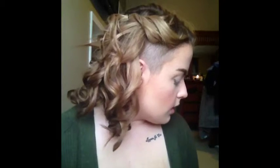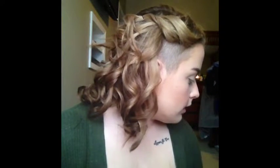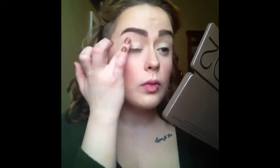So what to do next is the question. I'm not really sure. I don't know what I want to do. So I'm going to start by diving into my Naked 2 palette and taking the shade Booty Call just on my ring finger, and I'm going to apply that all over my lid. This is pretty much the same color as the primer we just applied. It's just shimmery. Then I'm going to take this color here, which is Cork, and I'm just going to run that through my crease.